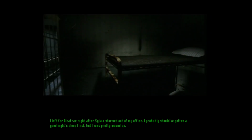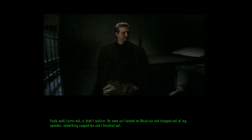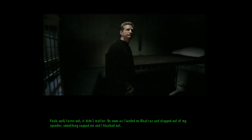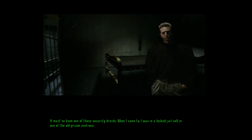I left for Alcatraz right after Sylvia stormed out of my office. Probably should have gotten a good night's sleep first, but I was pretty wound up. Poor baby. Yeah, well, it turns out it didn't matter. As soon as I landed on Alcatraz and stepped out of my speeder, something zapped me and I blacked out. Must have been one of those security droids. When I came to, I was in a locked jail cell in one of the old prison sections.